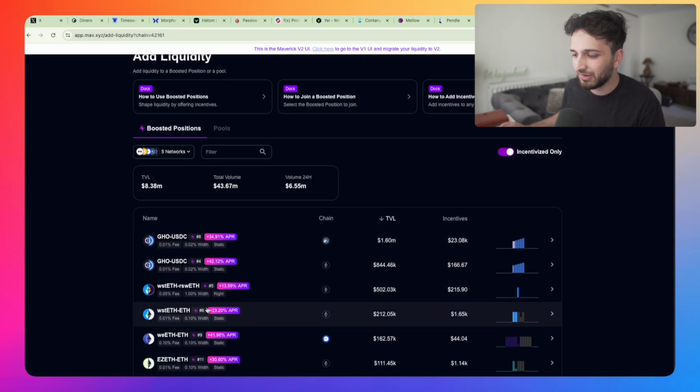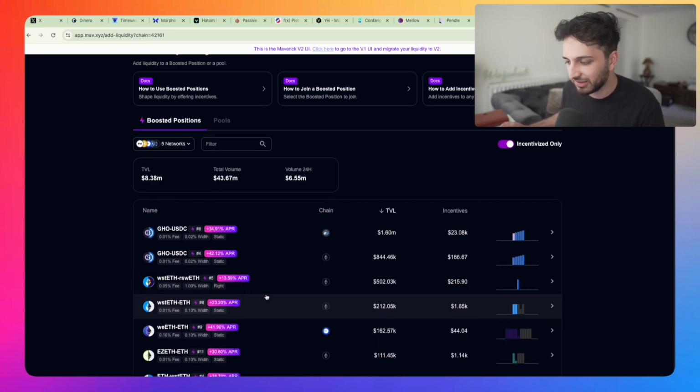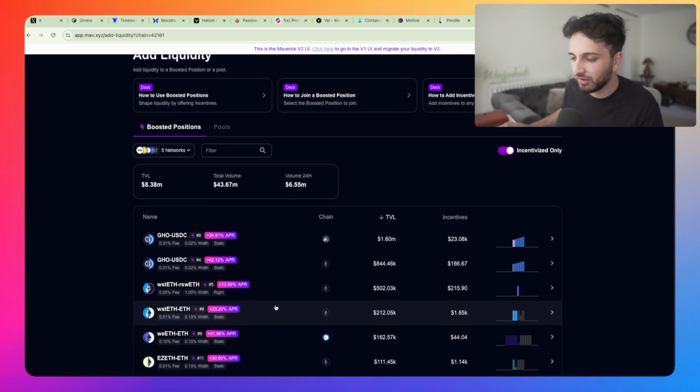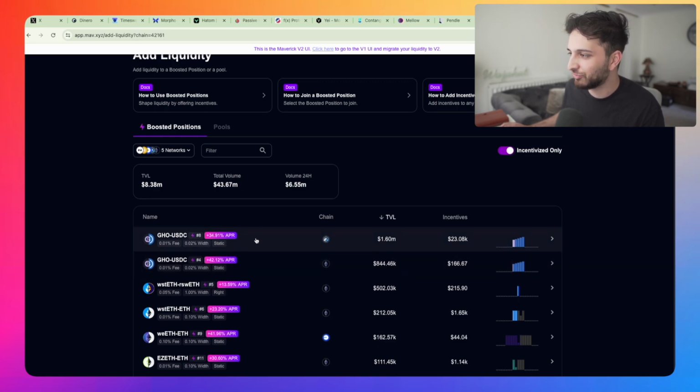If you scroll down, you can find some ETH pools which are over 20% as well. However, the TVL here is a little bit low, and so there may be some slippage and things like that, and as you go down, the TVL does drop quite significantly. So I don't think if you're a big whale, this is going to be the platform for you. But if you're a small little fish like I am, my TVL is not even going to touch any of this stuff anyway. So just a couple of opportunities for you there.